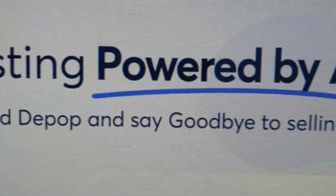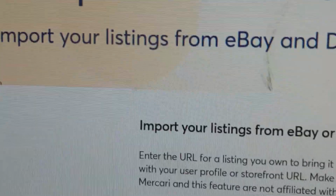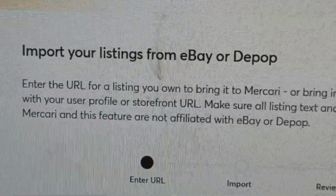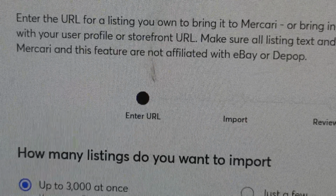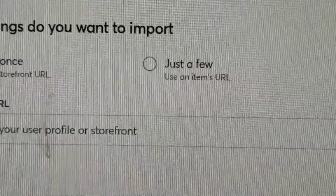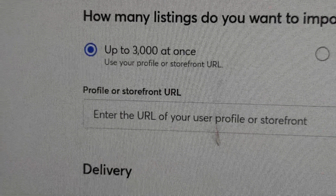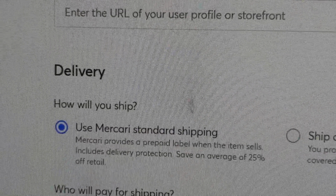So this is what it says on the Mercari website when you go onto it. Simple cross listing using AI. AI everywhere, y'all. Ain't no avoiding it. Import your listings from eBay or Depop. I don't sell on Depop. I was thinking about it. You can list up to 3,000 things or just one thing at a time. I'm going to cross list my whole entire store.